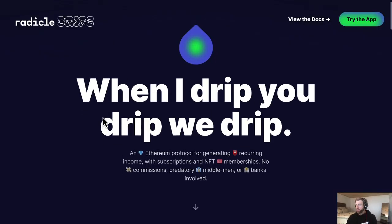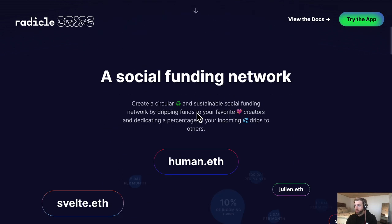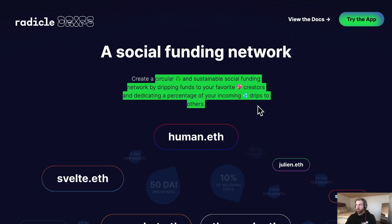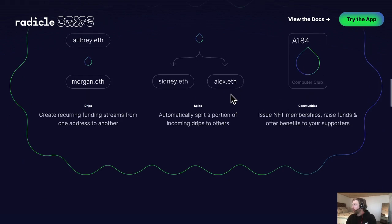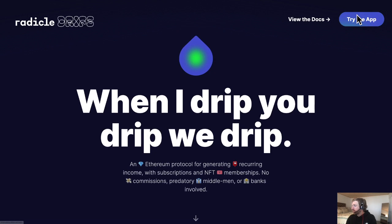And then they say they're a protocol for generating recurring income, subscription NFTs. They're also creating a circular and sustainable social funding network by dripping funds to your favorite creators, dedicating a percentage of your incoming drips to others. So we could take our ETH address and say, great, all the income coming to this ETH address, we're going to drip and share with other ETH addresses. Then we could also issue NFT memberships. So let's go and try the app.